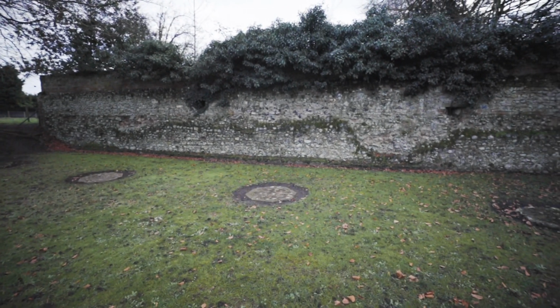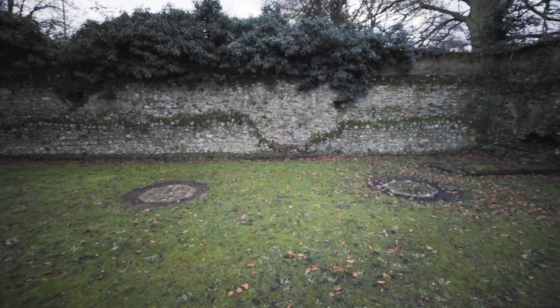At the back here, you can see the nave of the Priory Church and the large foundations that would have supported the vaulted ceiling.